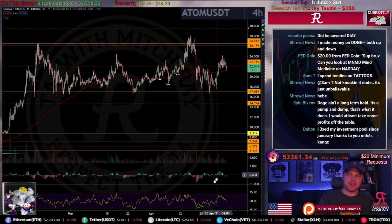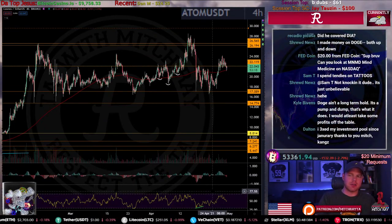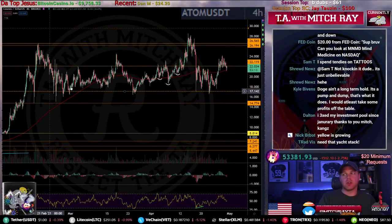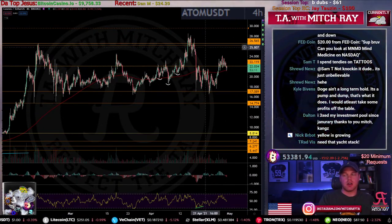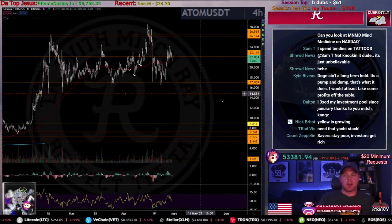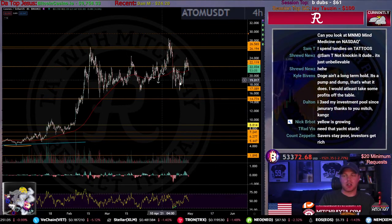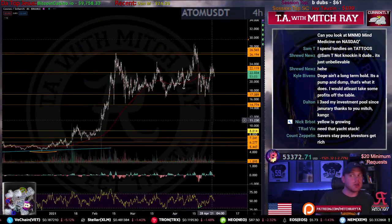There was no bearish divergence. Interestingly, it's holding. And if it can get above and hold above $22, it's going to $26 again. And then it's just a mega range where you don't know. Is it Wyckoff distribution or is it reaccumulation? It's tough, man. You don't really know.